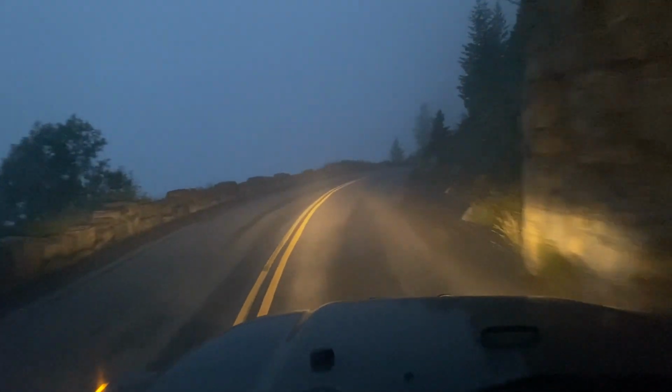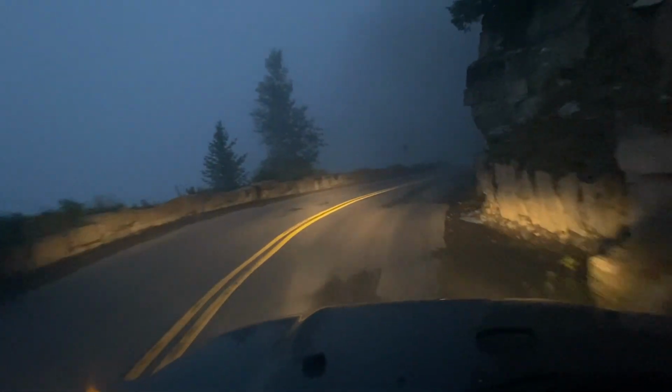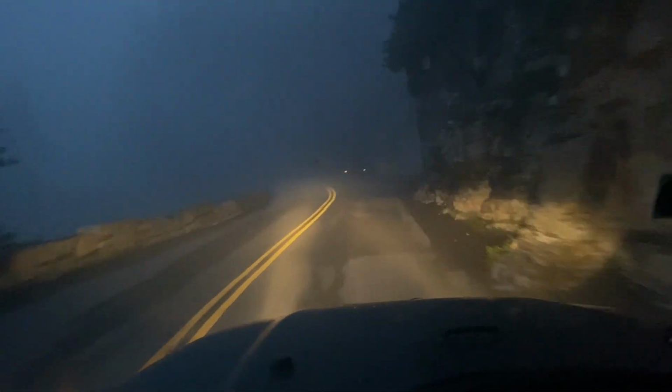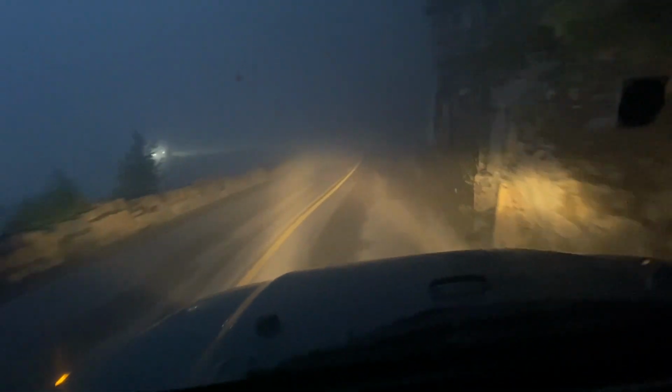Alright, so since I went up over that ledge I just showed you, I haven't been able to see anything at all. Totally socked in. Totally in a cloud right now. A little bit creepy driving on this road like this. I can't see anything. That's it. That's the view right now.